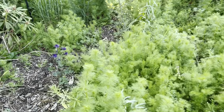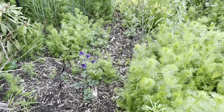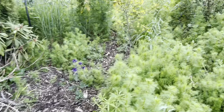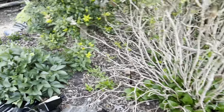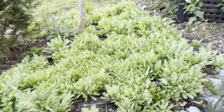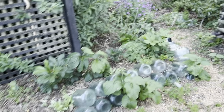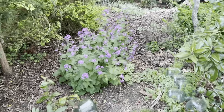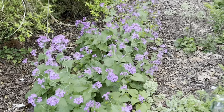Oop, there's a random Aquilegia. I had thousands and thousands of Aquilegia last year. I don't know what happened to all of them. And along here, these poppies are doing great again. And look at the money plant in full bloom down here. I just love this so much.